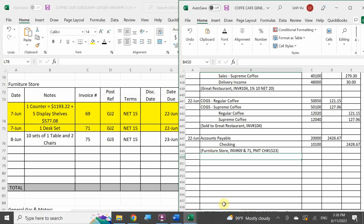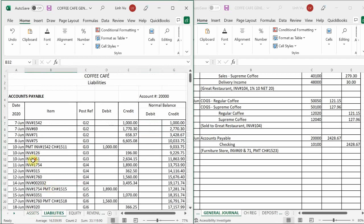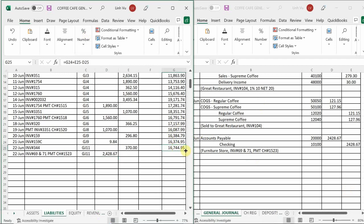Ledger. Start adding liabilities, accounts payable. We would debit $2,428.67. We put in there the invoice 69 and 71, page 11, check 1523. The total debit is $2,428.67. So now, since you're paying your check right here, it has reduced your liabilities down to $14,316.28.